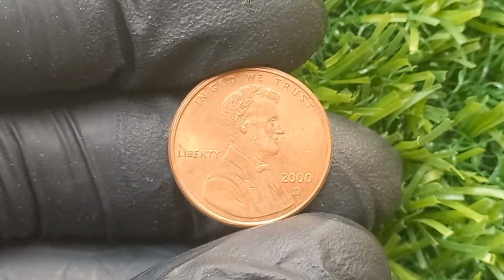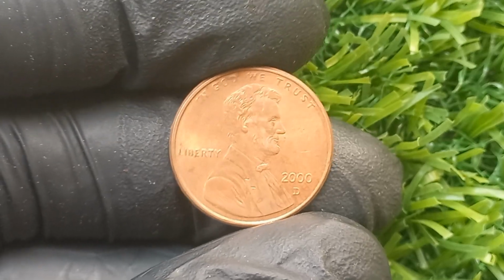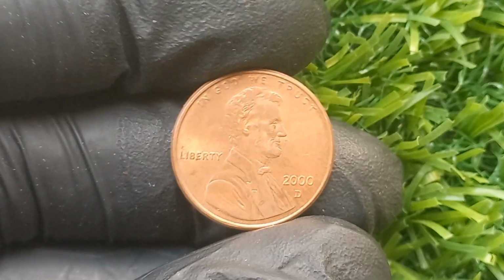They might be worth a fortune. This is more than a coin. It's a second chance. And sometimes that's all you need. So go ahead, dig through that drawer. The next life-changing discovery might already be in your hand.